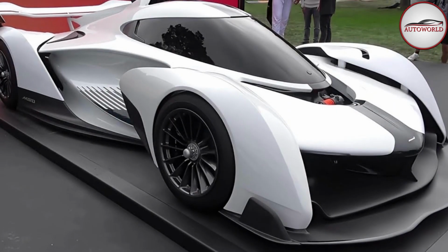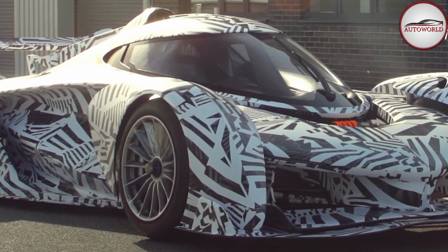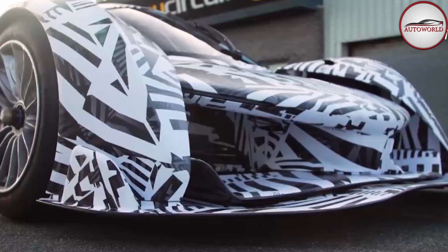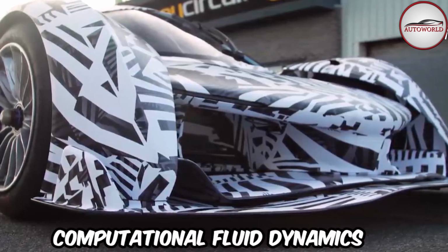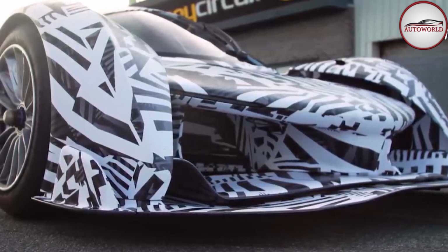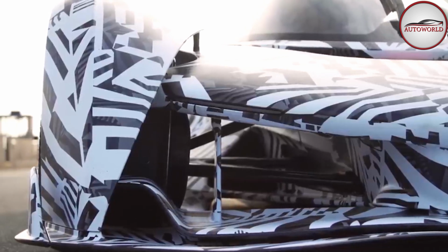The unconventional exterior of the SOLUS GT is steadfastly true to its virtual source and to the design philosophy of McLaren. Everything for a reason. Built on well-established aerodynamic principles honed by extensive wind tunnel testing and computational fluid dynamics, or CFD, numerous elements are incredibly strong in the sense of dreams becoming reality.